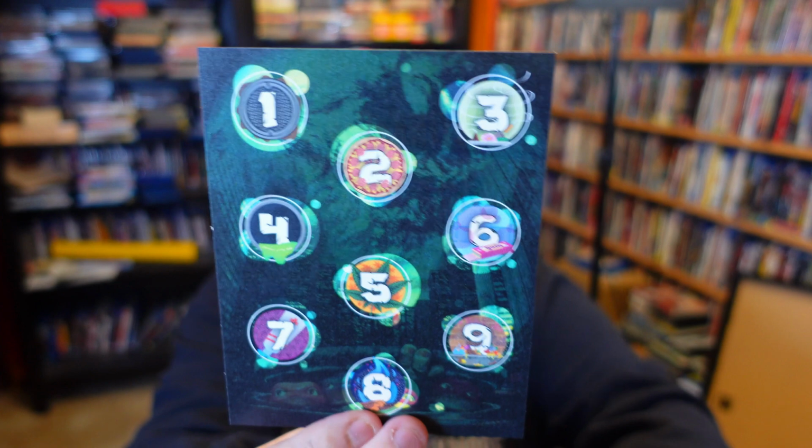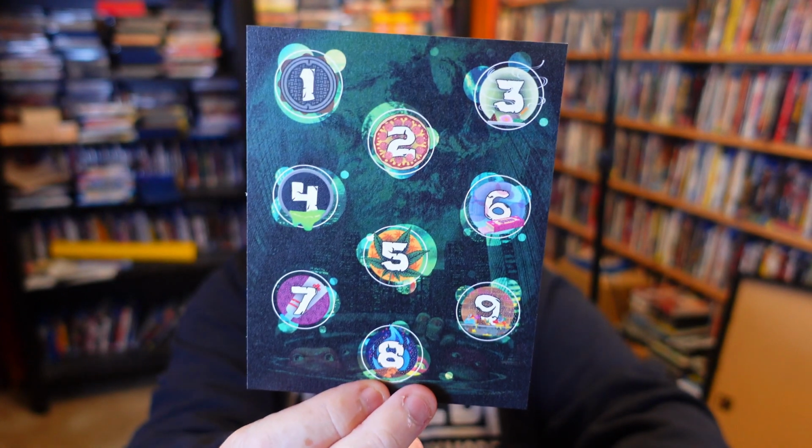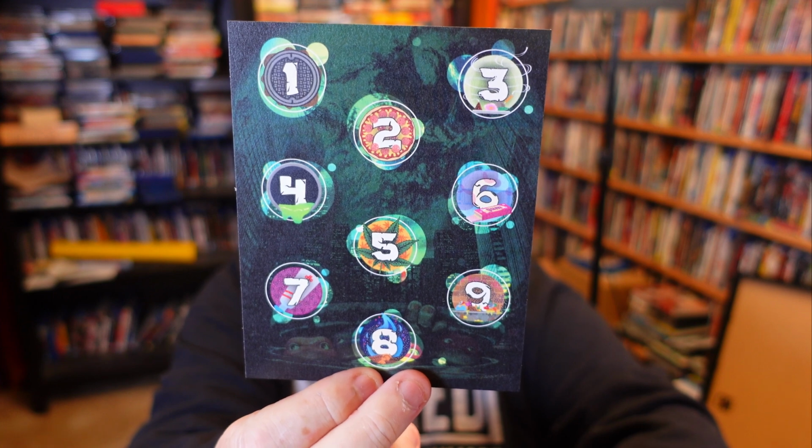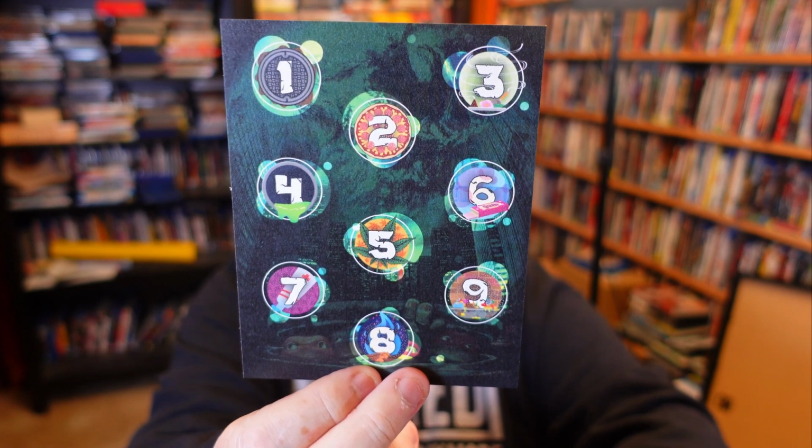Smell-o-vision's a really old concept. It dates back to at least, I think, the 70s or 80s when John Waters did it for one of his movies. But in Smell-o-vision, you get a numbered scratch and sniff card. And at the right time in the movie, when a number comes up, you scratch and sniff the particular numbered circle there, and you get a smell related to that particular scene.